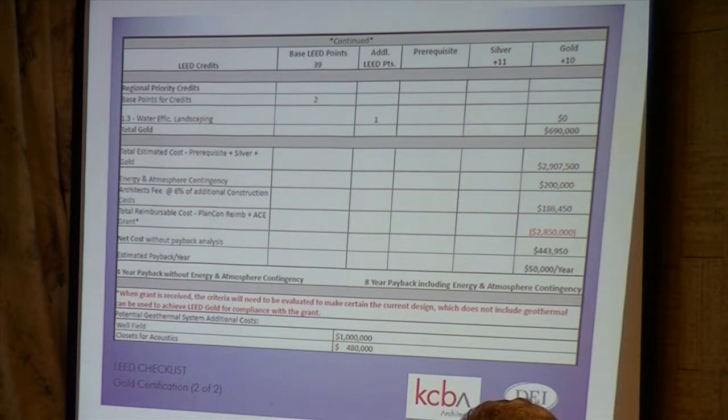Can they force us to do it? Well, the way the grant is submitted, first of all, we must hit LEED Gold to get the ACE grant. But there is specific wording in the grant as it was submitted so many months ago that says we will use geothermal. Now, if they hold us to that, and our professionals say we can get LEED Gold without going geothermal, but they say you must go geothermal, we're going to say, well, then we're not going to go LEED at all. Okay.